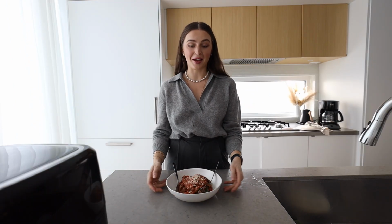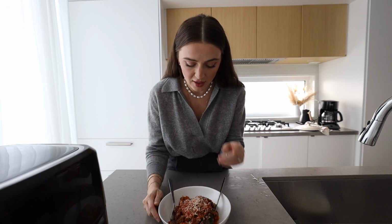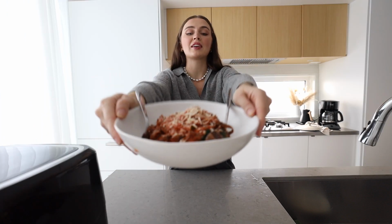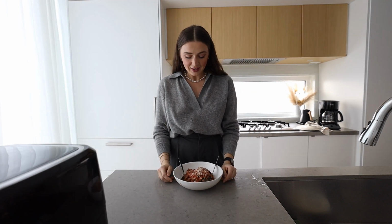Wow, would you look at that? The pasta magically appeared. Two changes to my original recipe: I also added spinach and put some little Parmesan sprinkles on top. Lunch, everybody. Oh, let's dig in.